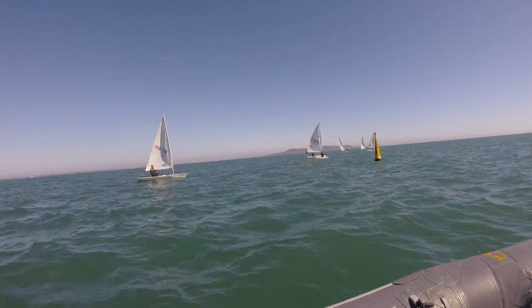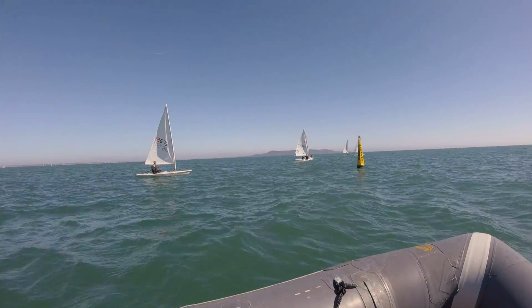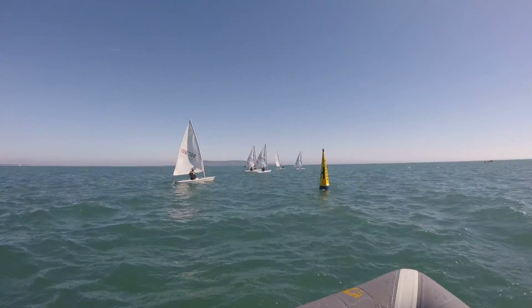Got Clano setting up here, looking good. It's definitely a little bit of a pin bias, but at the same time the pin is a little bit further out to the left. It's quite a short course, so Clano might be right, kind of going for the middle of the start line.